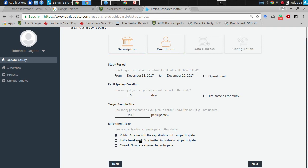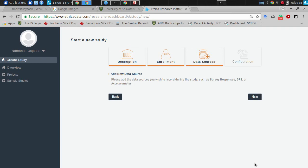And then there's a question for enrollment type. Who's allowed to register? Is it anyone with a link can register? Is there a special code that's needed to register beyond the study ID? Is there an invitation-based code that you send out that says you're invited, so we know this person is eligible, that we've invited them? Or is it a closed study where it's managed by different means? I'm going to say it's a public study so that people here could enroll.